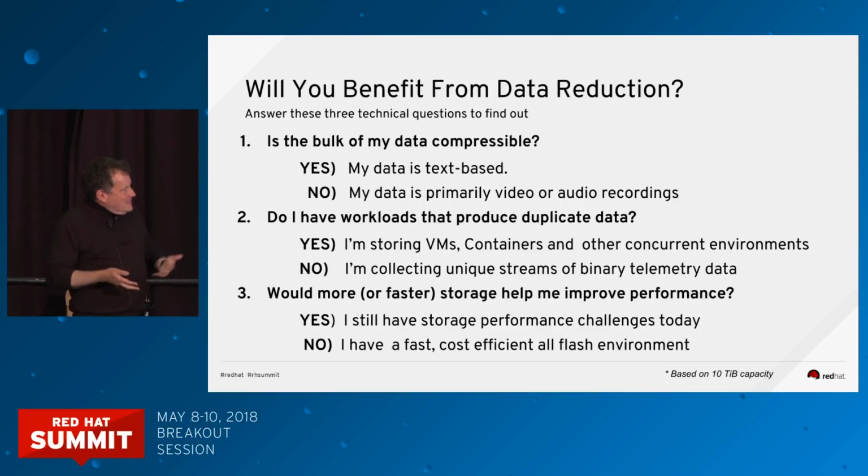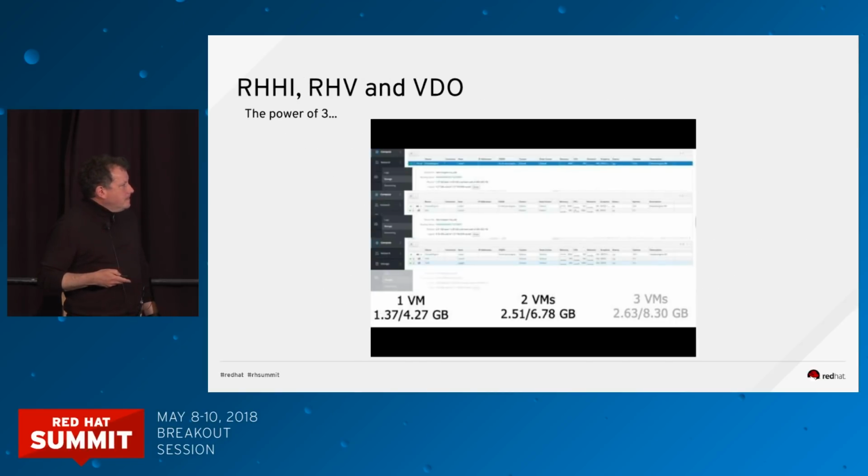And then the last thing is, as you're factoring these two in, if you can say yes to one or the other, and faster storage is going to help you, you should consider using data reduction, because it may make a faster tier of storage more affordable. Now let that sink in for a second. You might take a 20% hit on that faster tier of storage, but that faster tier of storage might be an order of magnitude faster than the storage you had before. If we can deliver it to you for the same price, that's a pretty attractive thing.